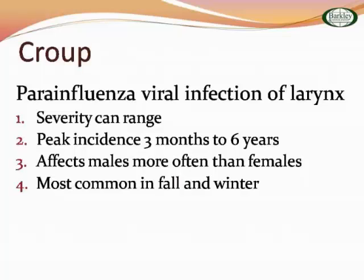Now, croup. Croup is a little younger child. If we compare these two, you've got epiglottitis, mainly bacterial. Croup is more viral. Bacterial is rare. Supraglottic versus the larynx.